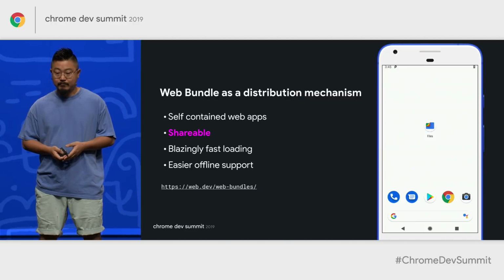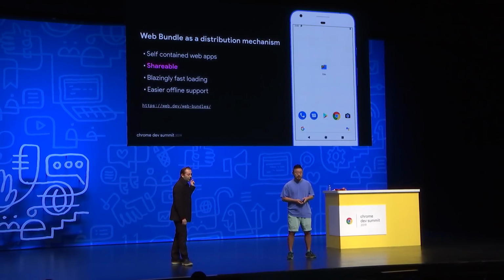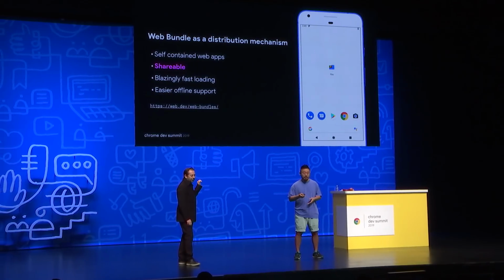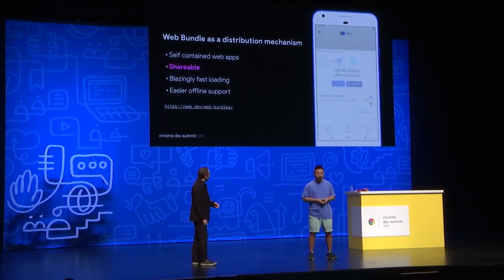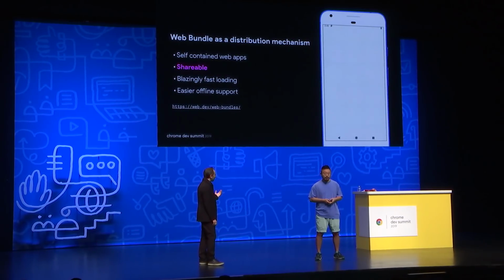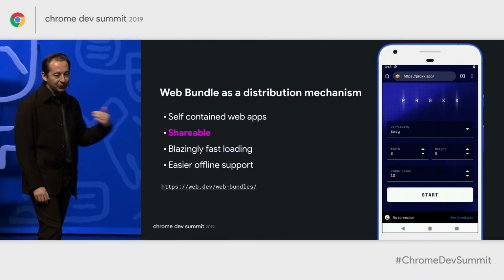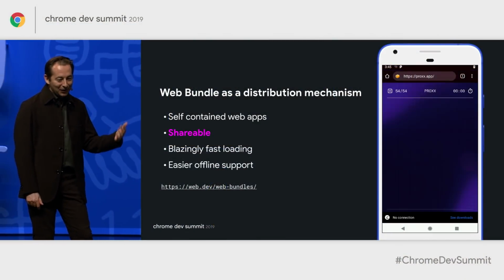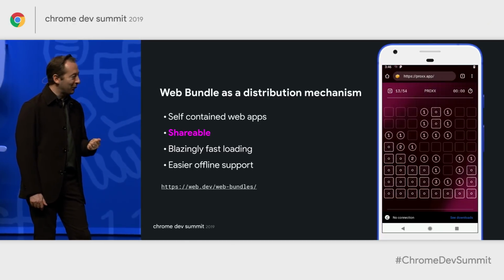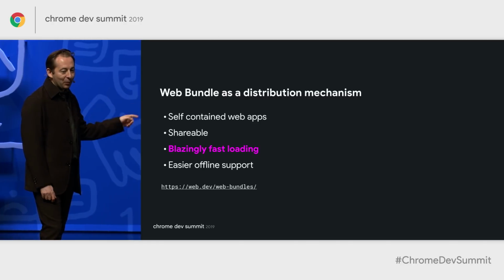All right, as I said, a distribution format enables interesting use cases. In this example, you can see that I can share with a friend this amazing game called Proxx, which I have in a web bundle format. And the thing is, I can do that without internet. I just need to use a file transfer app, and it just works. I can be on a plane, London subway, or even Jake Archibald's famous Li-Fi toilet, if you know what I mean. It just works.